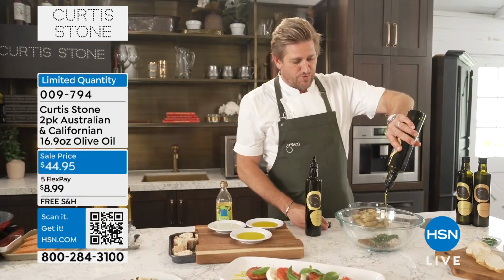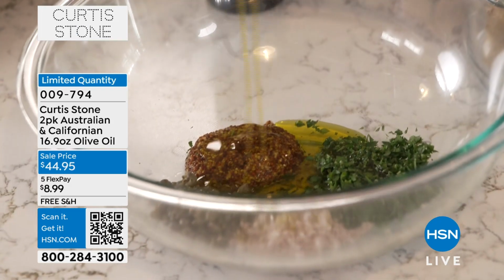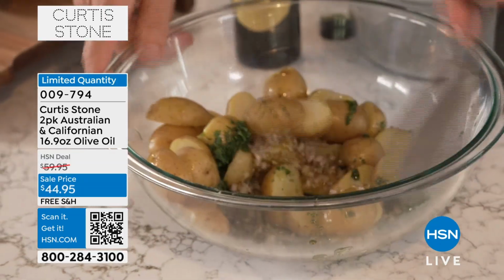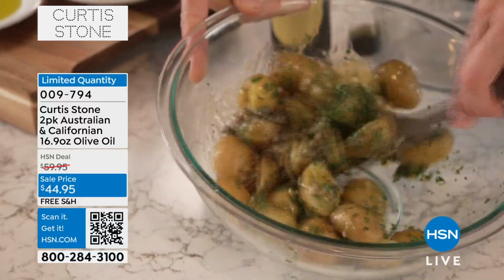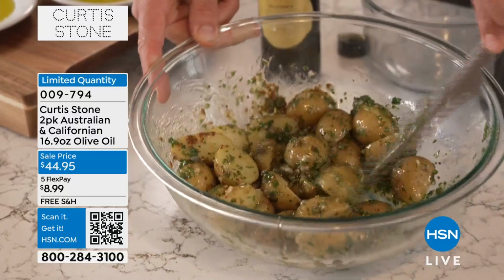And that's really cool. So look at what I'm doing. I've got mustard, I've got capers, I've got onions, and I've got parsley. Now, you're used to a potato salad having a ton of mayonnaise, right? Guess what? This one has absolutely none. It's an olive oil dressed potato salad with that mustard and caper. It's the best potato salad you will ever taste. You'll find all these great uses for the extra virgin olive oil.